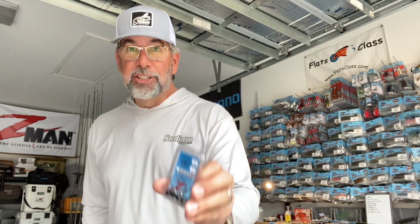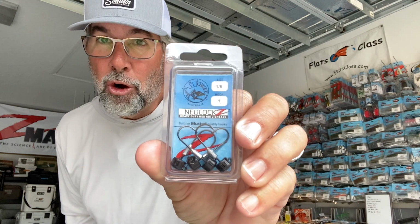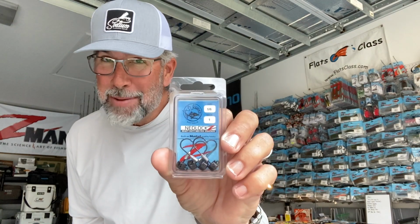But if you want something stronger because you're pulling them away from mangroves or off oyster or in some current, they have solved the problem. These are the Ned locks, Ned rigs. And these are HD versions. They're a lot tougher. They were designed for the redfish market, not the bass market. So they're much better. So I prefer these.